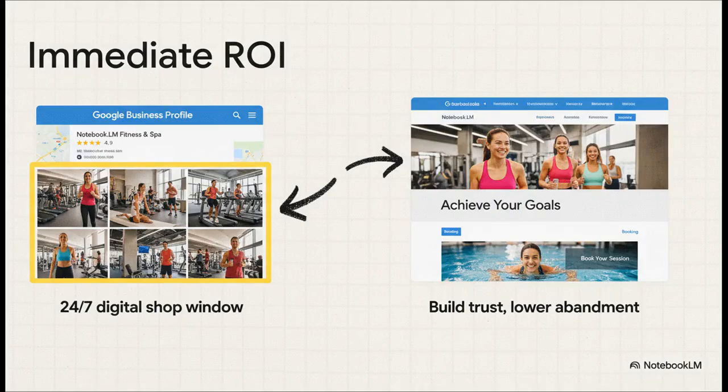So, you've got these incredible photos. Where should you put them for the fastest win? Number 1, your Google business profile. That's your digital front door. It's often the first thing people see. Number 2, your website's main banners, especially on the booking page. Seeing happy, safe customers right at that moment builds trust and makes them more likely to click book.